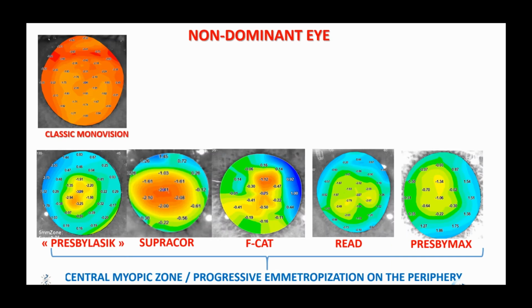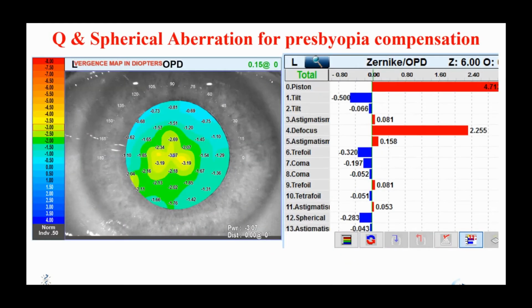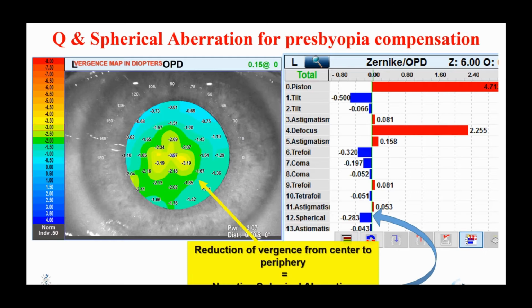But let's come back to the characteristics present in the non-dominant eye after corneal multifocal surgery. Beyond the marketing efforts to differentiate these strategies, they all have a common base. In all these techniques, the zone dedicated to near vision is in the center, it's a myopic area, and the zone dedicated to far vision is on the periphery, as confirmed on these Vergence maps. In classical monovision, the difference is that the myopic area is distributed over the entire pupillary surface. In all these techniques, the ocular wavefront analysis will show an increase in negative spherical aberration.